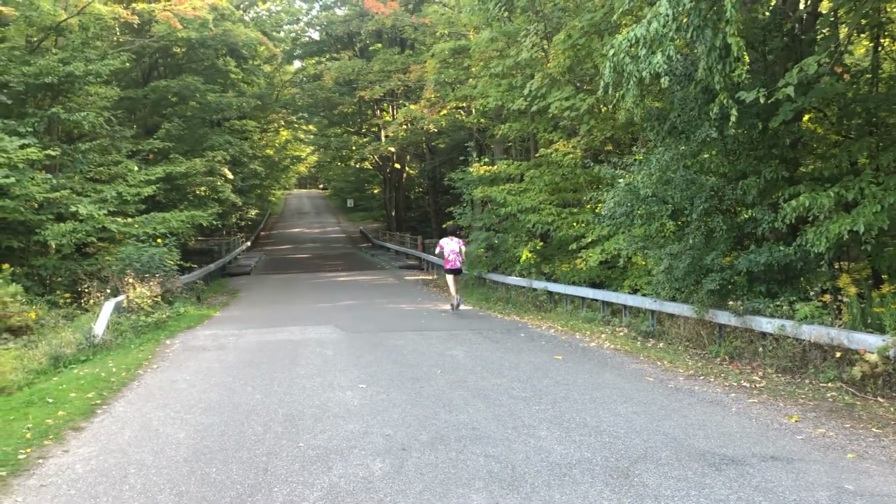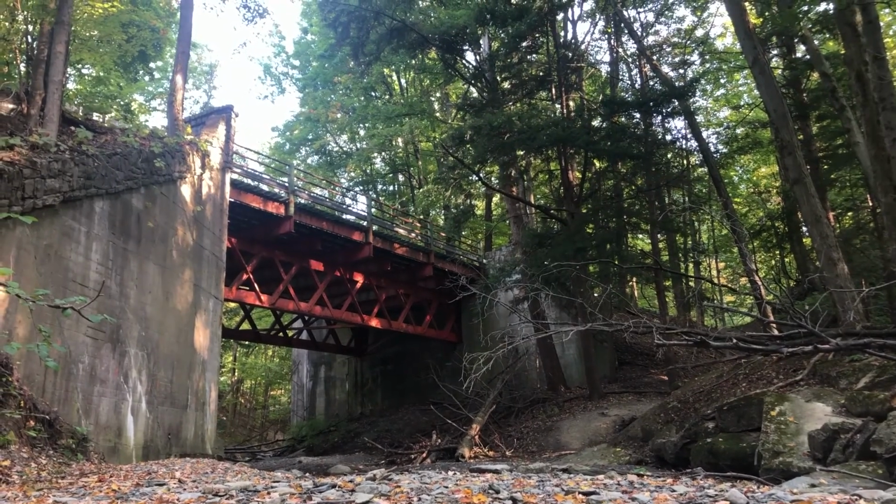Next up, we got Wire Bridge. It's the only entrance and exit to all the lower loops, and it makes a cool clanking noise when you run over it.